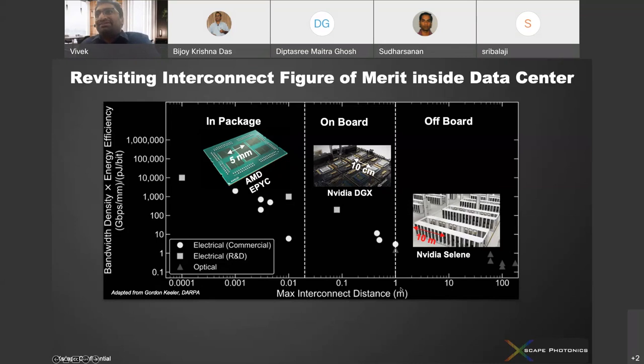And as the interconnect distance continues to increase, say to hundreds of meters, that's when optics becomes very interesting and pretty much the only source of communication off the board. This is an image of an NVIDIA Selene data center rack solution where you have optical links communicating within tens of meters.